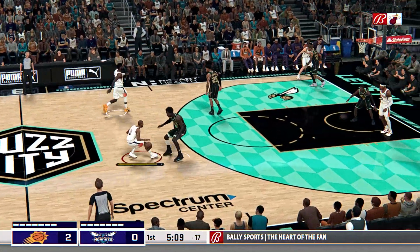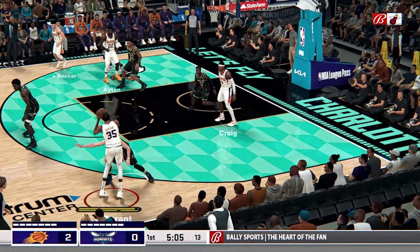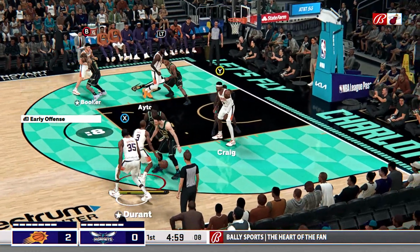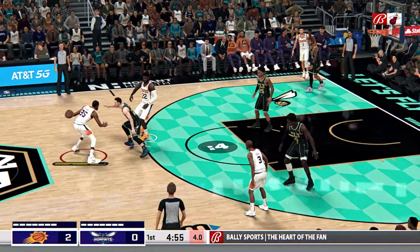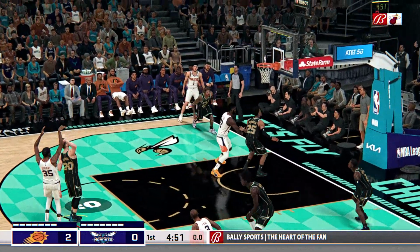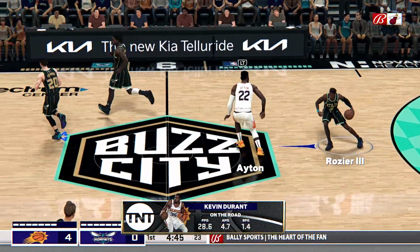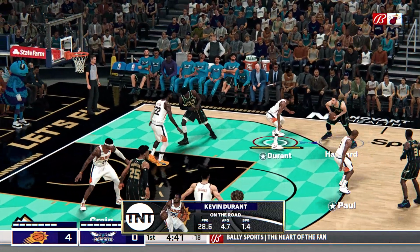Now here's Paul. Outside Durant. Craig against Rozier. Paul kicks to KD. Over Hayward. And that one's good. Durant. KD sets up those crossovers as a big 7-footer. He handles the ball so well, and that's a great decision out of a pick-and-roll set.